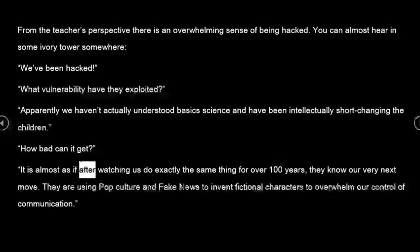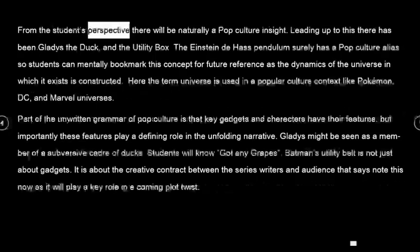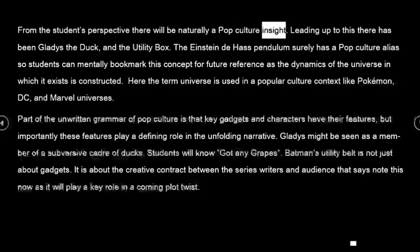It is almost as if after watching us do exactly the same thing for over 100 years, they know our very next move. They are using pop culture and fake news to invent fictional characters to overwhelm our control of communication. From the student's perspective, there will be naturally a pop culture insight.